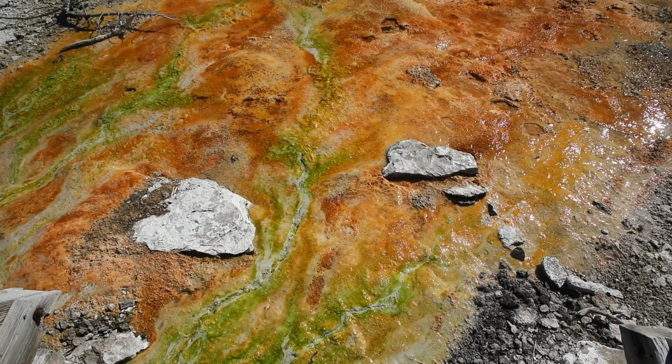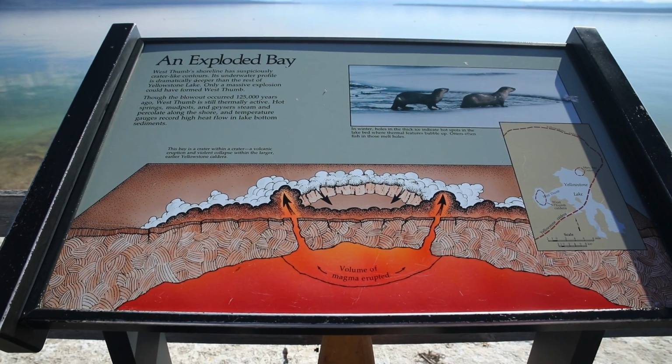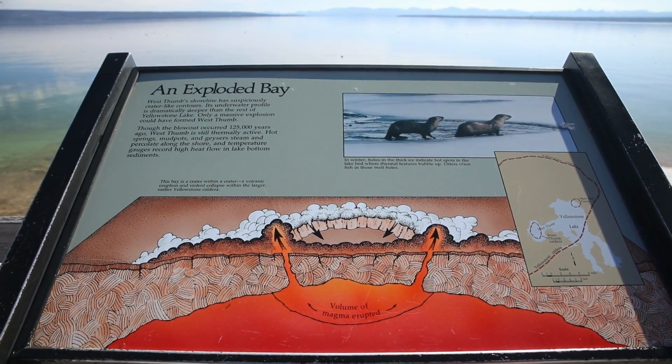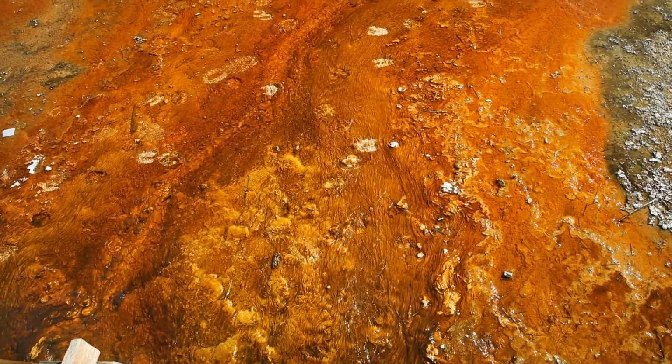Yellowstone is actually a supervolcano, also referred to as a caldera. Parts of the land actually rise a couple of inches a year. The last caldera eruption was around 640,000 years ago. Let's just hope it doesn't erupt anytime soon.